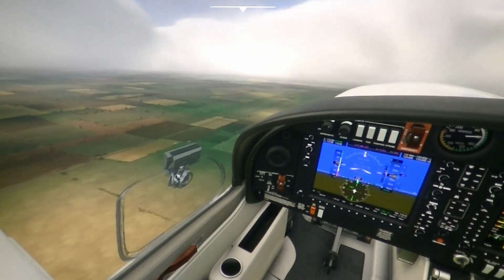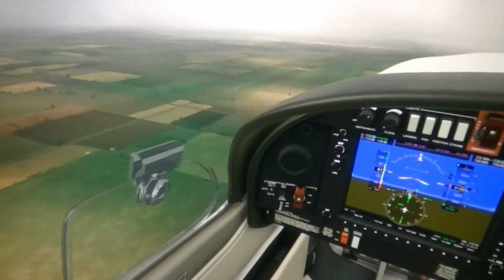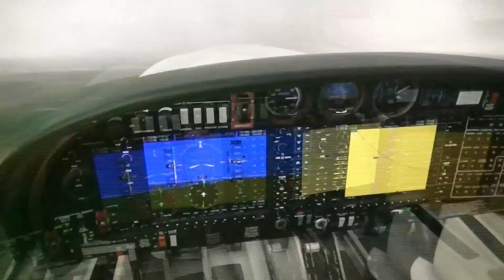These open? Nope, can't open these. It's always funny when there's features like this and you just can't use them, but maybe that's an upgrade. Maybe I can download that. I'm not really sure. But anyways, yeah, nice little airplane.